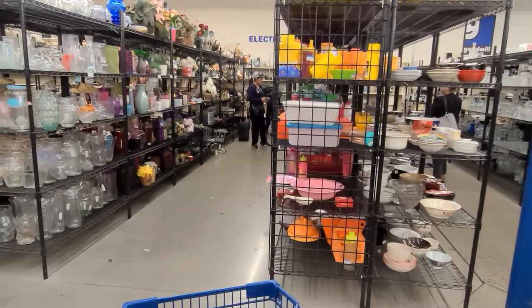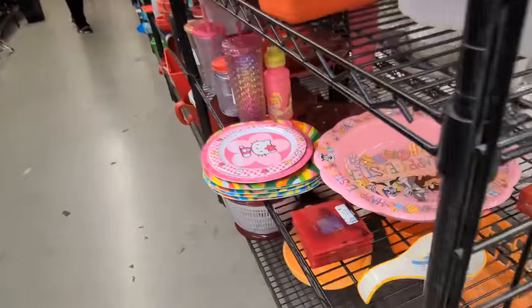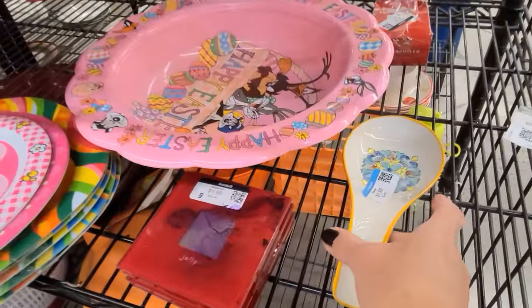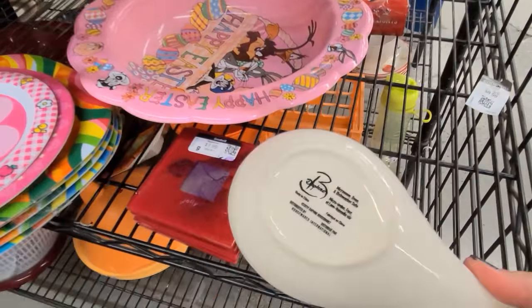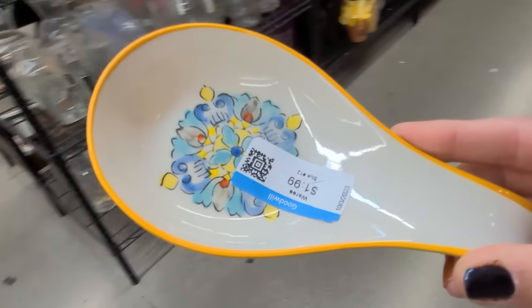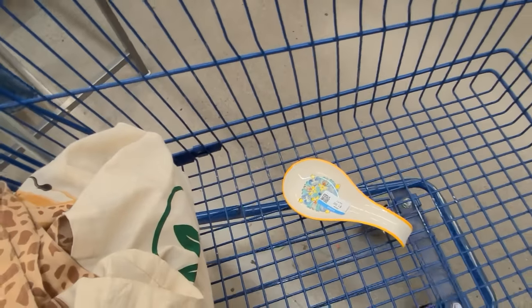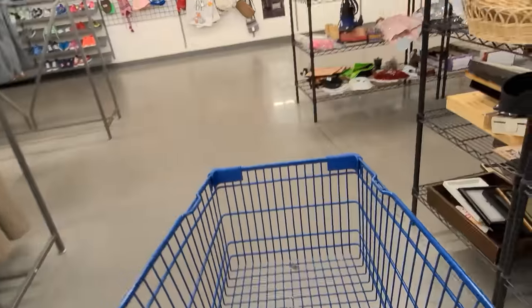Here we are in the hard goods section, and in the plastics aisle on this shelf, I've noticed a spoon rest. It's in the Tonala Mexican pottery style. I love the blue with the yellow. It's only $2, so let's pop that into our cart.